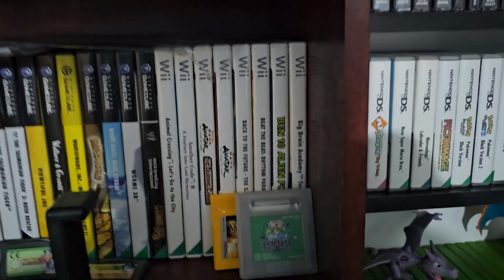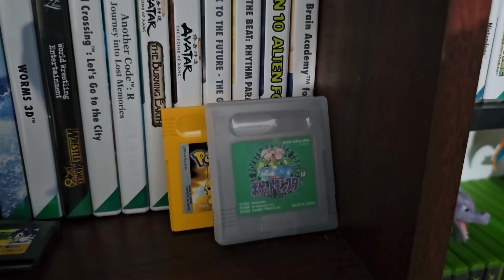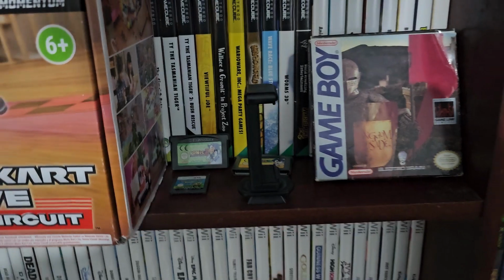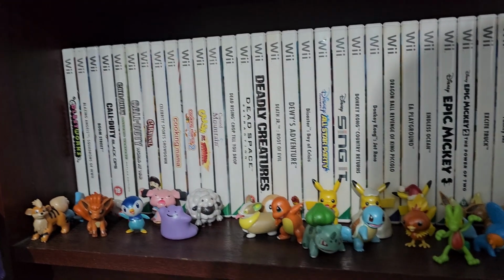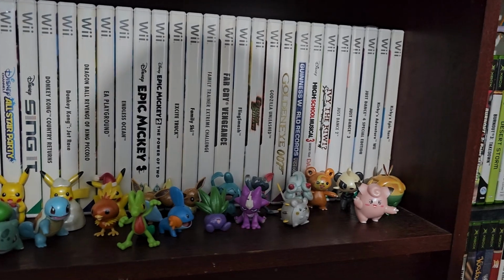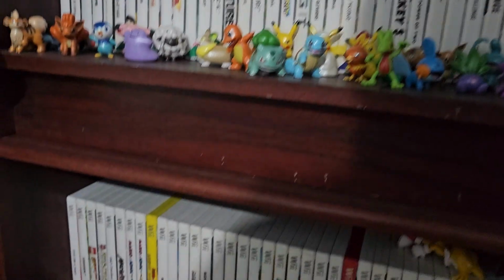And then some cartridges. For Pokemon Yellow, I've been playing a fair bit in the past, and then Pokemon Green from my birthday. And then just some extra cartridges. It's just shells, so it's all just kind of tacked on here. Then you're moving on to the Wii games right here. Again, quite a good range of Wii games. I'm considering downsizing this just a bit to get rid of some filler titles.